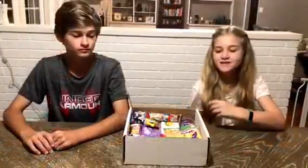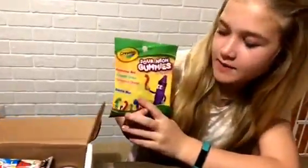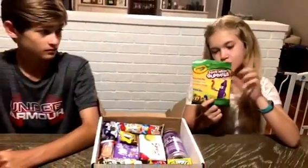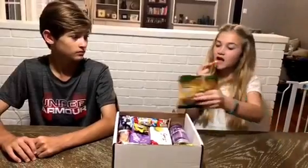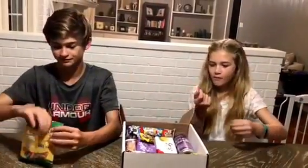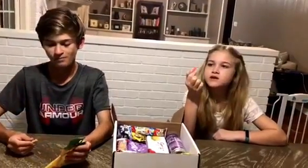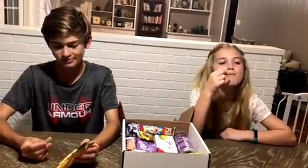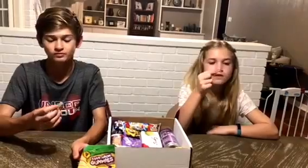Yeah, I like them. So now we're gonna try these Crayola Sour Neon Gummies. They are made in Turkey. They look like gummy worms, but they don't taste like them. They're not extremely sour, like some gummy worms. Yeah. I like them though.